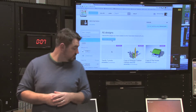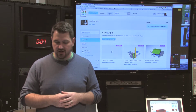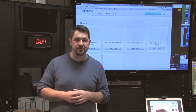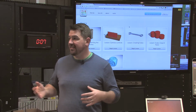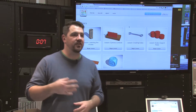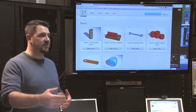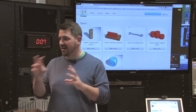So what you would do is you would click the Learn function on Tinkercad here. And in Learn, I think there's about 25 different tutorials that take you step by step. Now, they're not video tutorials. They're hands-on learning experiences where it gives you a primitive shape. You're expected to duplicate it, move it, size it, shape it. And as you attain certain milestones, it gives you stars and stuff like that.